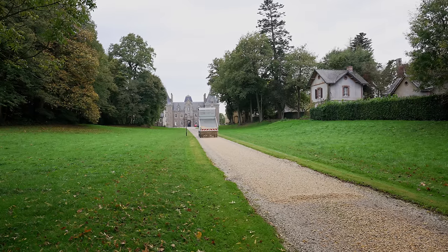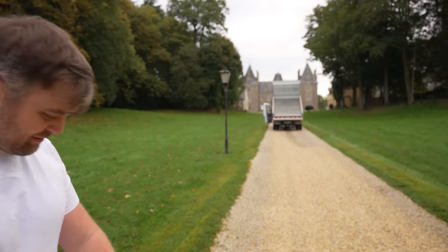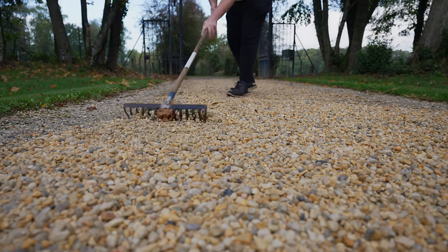So that worked very well, but we ran out really quickly. I mean, look, we've only got like half the driveway done, so we need to go and get another load. Okay. I was going to have a quick look though, but yeah, I mean, we could rake some out a little bit to the sides as well, but isn't the colour nicer? I think it looks much nicer.